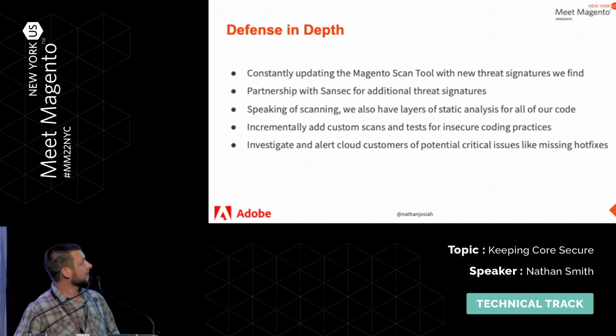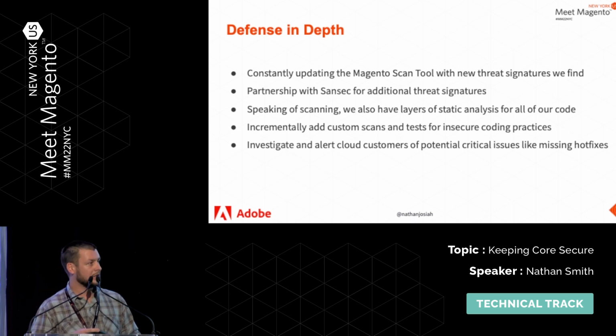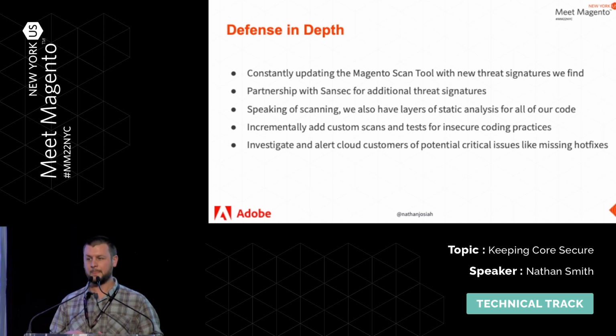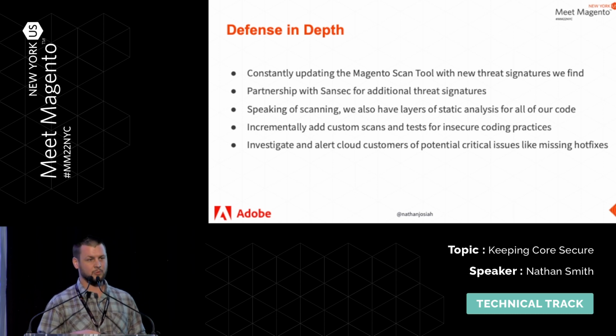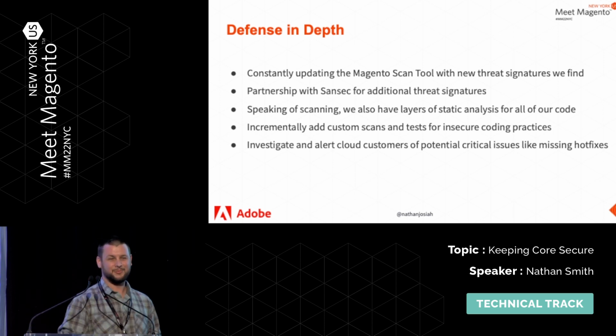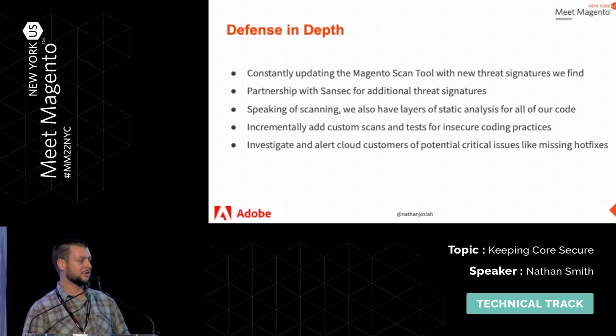I want to call out the Magento scan tool. If you are not already enrolled in this, it is a free tool. You can add your site to it, and we do a bunch of checks, and we'll alert you if there's any obvious problems. We have a huge database of threat signatures. We've also partnered with Sansec, and we're also getting their threat signatures. It's part of this tool as well.